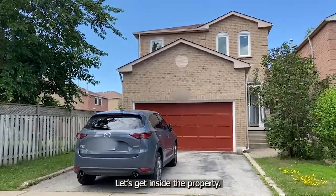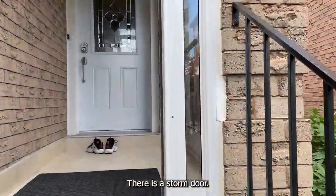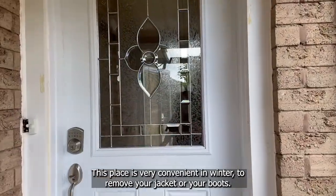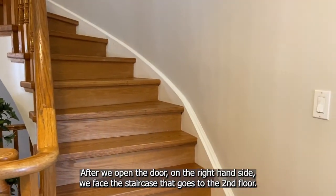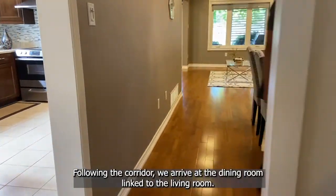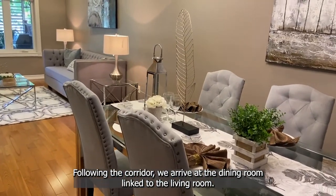Let's get inside the property. There is a storm door. This place is very convenient in winter to remove your jacket or your boots. After we open the door, on the right-hand side, we face the staircase that goes to the second floor. Following the corridor, we arrive at the dining room linked to the living room.